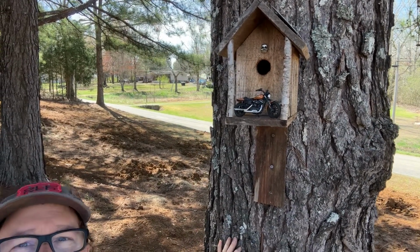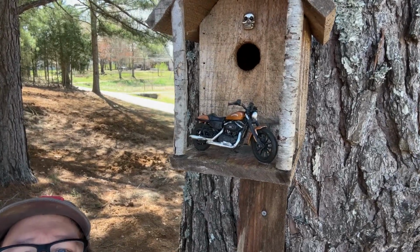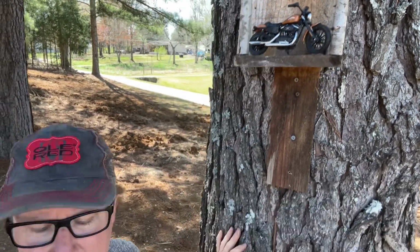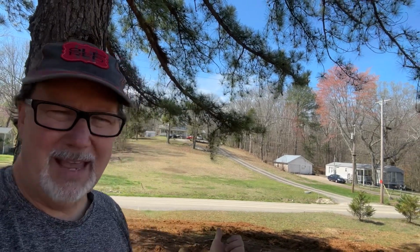Actually, I'm not sure if that one is a Fat Boy, but it's very similar to the orange color of the first Fat Boy motorcycle that I had. Now I've got another orange one that's a Breakout. Nothing to it. So if you're interested in more details around how she made that, or you'd like her to make one for you, just leave some comments below and we'll get in touch.